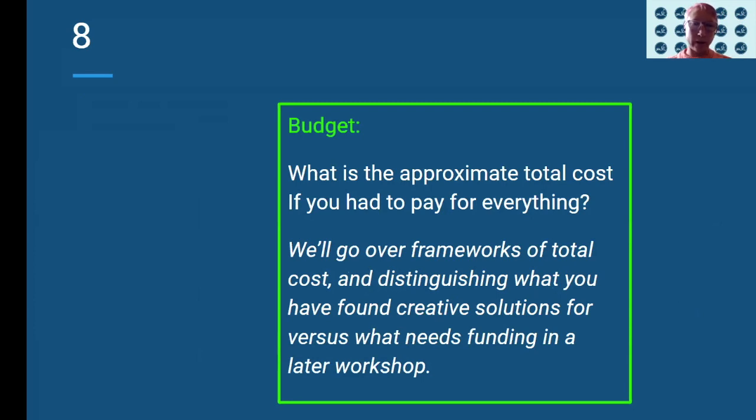Don't worry about the total cost too much, because we're going to go over the frameworks needed to understand how to report the cost of things that you didn't pay for, the cost of things that you need to pay for, and the things that you'll use funding in order to pay for.